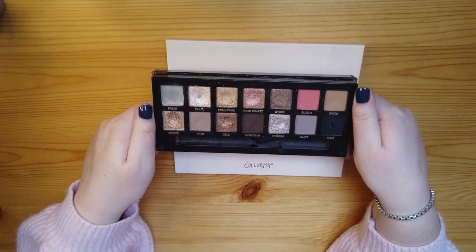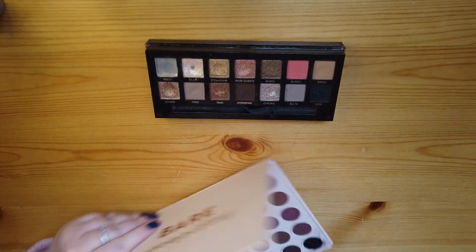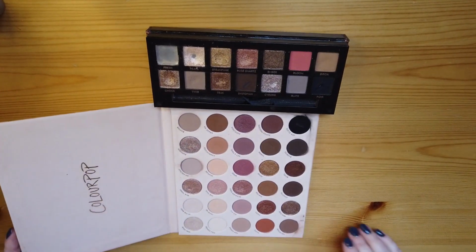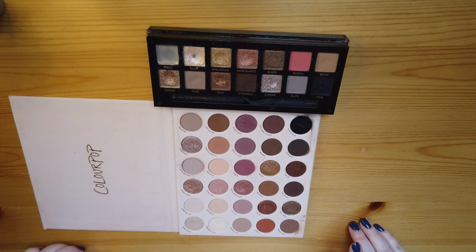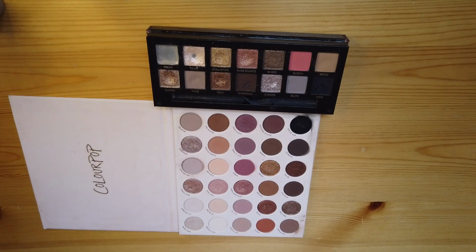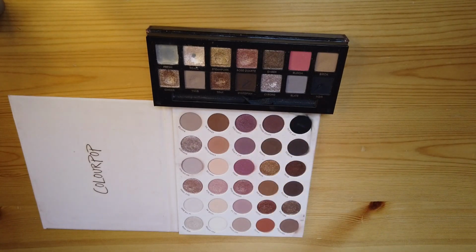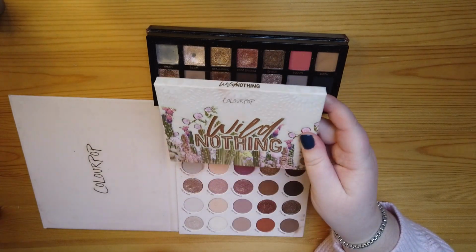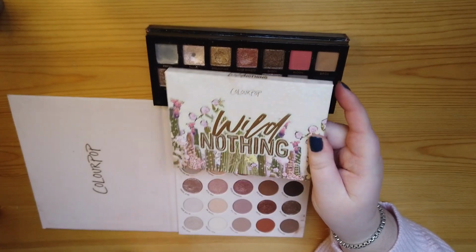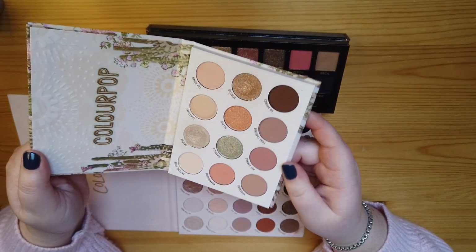This is what the Sultry palette looks like, and of course this is what the Bare Necessities palette from ColourPop looks like. And I am going to be adding in one other palette. So I'm going to take my Anastasia Quad out, and in its place I'm going to put in a brand new palette to me. This is the ColourPop Wild Nothing, which I am so excited about. I just got this recently, and these are the shades.